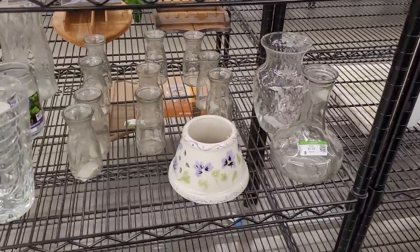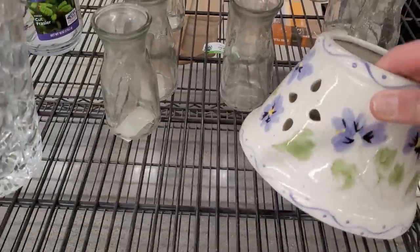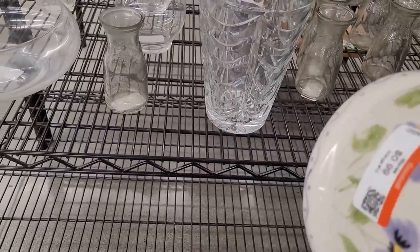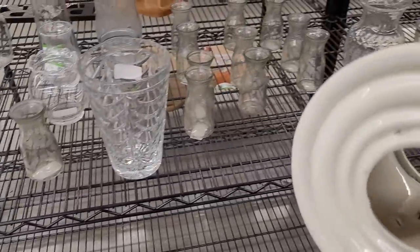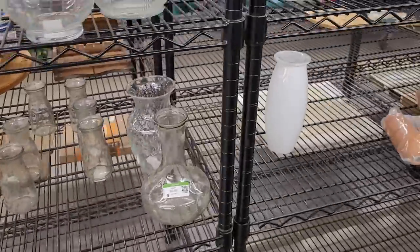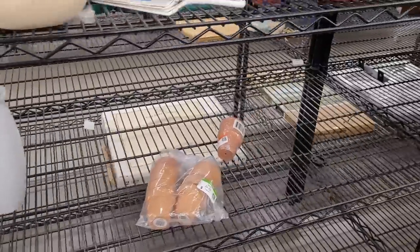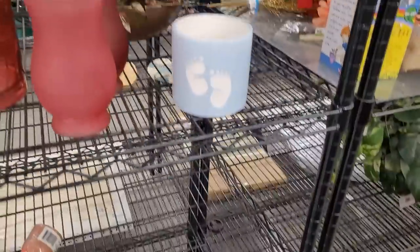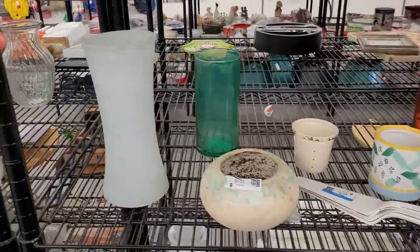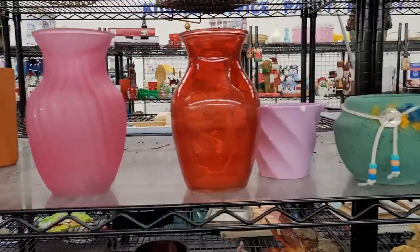Let's look down here. This is a cute little candle lampshade. I think it's by Carlton Cards. I'm going to pop it in the cart, but it is missing its base, so I'm not sure if I'll end up with that one. Let's keep going over this side. These shelves are a bit empty down here. They're possibly going to be restocking soon. Let's see. Not seeing anything else here.